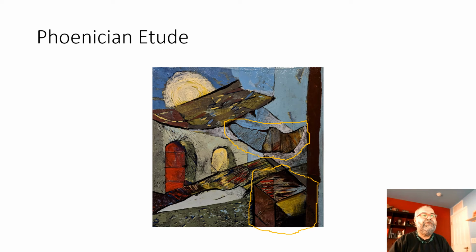So I thought Phoenician Etude was kind of an interesting combo of the abstract with the representational, and then the distortion of reality and perspective. I studied architecture at one time, so I love the idea of these really unusual perspectives. And then here was my street filled with these almost three-dimensional looking stones kind of distributed amongst the street. Another influence on this was De Chirico, another artist that I really enjoy and appreciate.